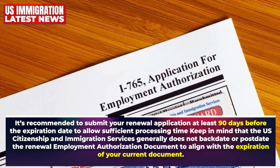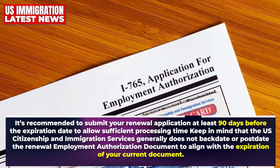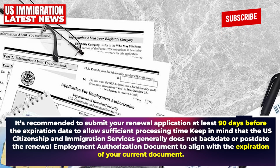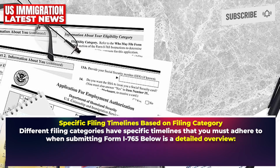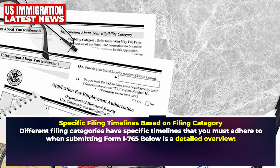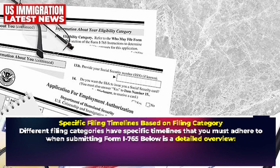Keep in mind that the U.S. Citizenship and Immigration Services generally does not backdate or postdate the renewal employment authorization document to align with the expiration of your current document. Specific filing timelines based on filing category. Different filing categories have specific timelines that you must adhere to when submitting Form I-765. Below is a detailed overview.